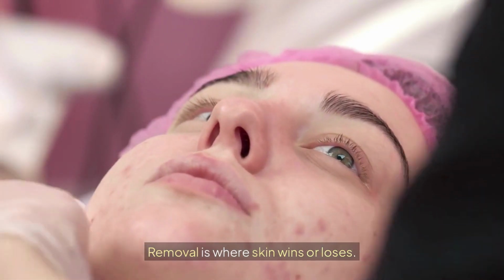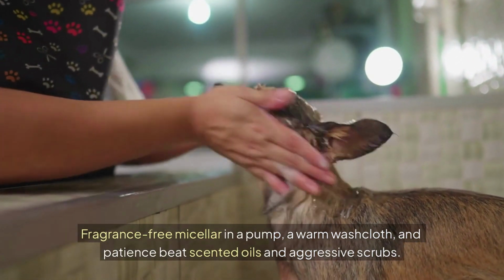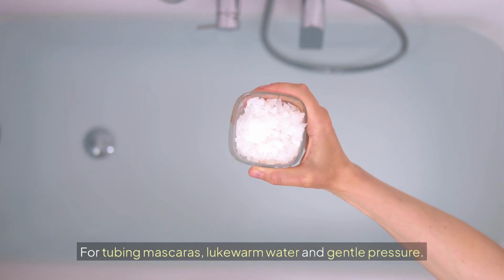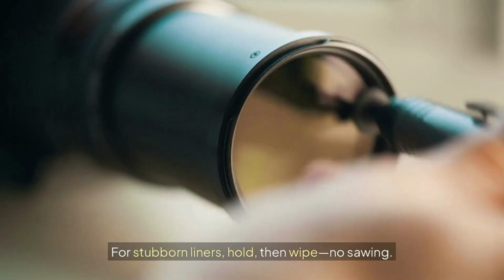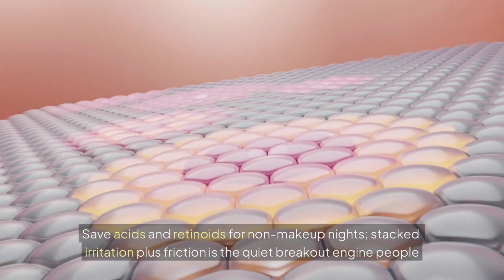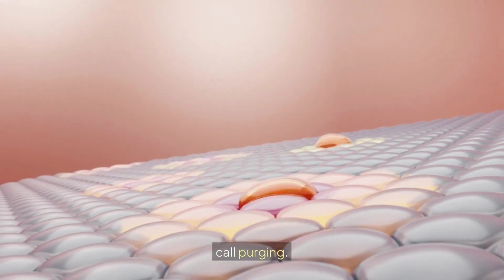Removal is where skin wins or loses. Fragrance-free micellar in a pump, a warm washcloth, and patience beat scented oils and aggressive scrubs. For tubing mascaras, lukewarm water and gentle pressure. For stubborn liners, hold then wipe, no sawing. Save acids and retinoids for non-makeup nights. Stacked irritation plus friction is the quiet breakout engine people call purging.